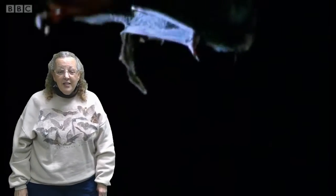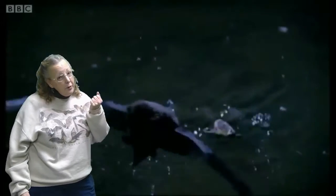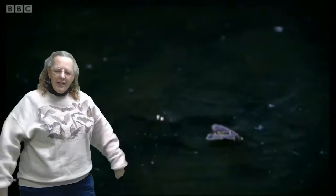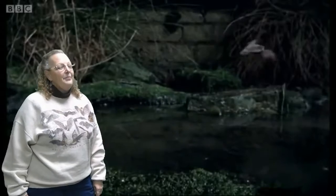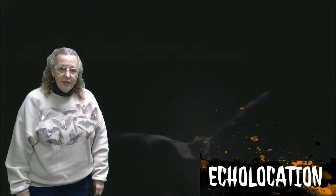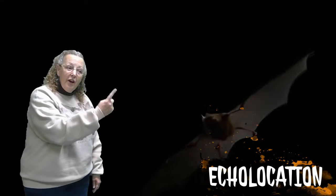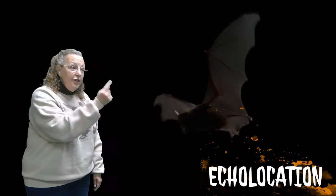Now, boys and girls, in order to find the mosquitoes to eat them, because remember it's dark out and they do have really good sight like we do, but if it's dark, they need something else to help them. And they have a superpower. It's called echolocation. Can you say that word with me, boys and girls? Echolocation.